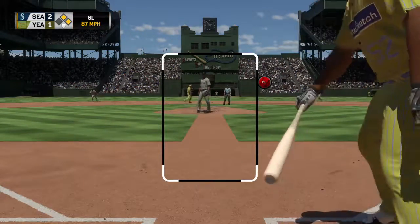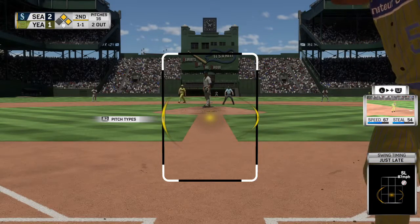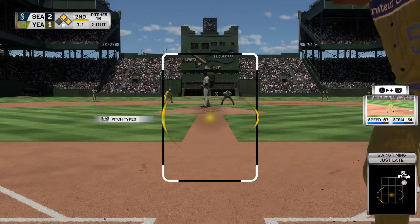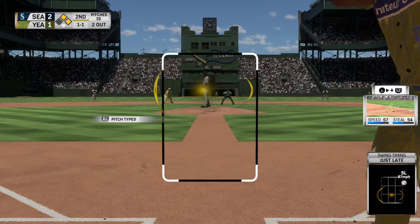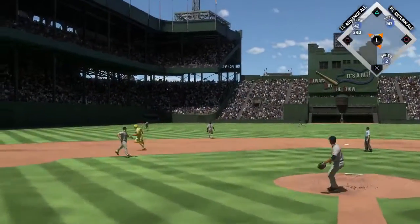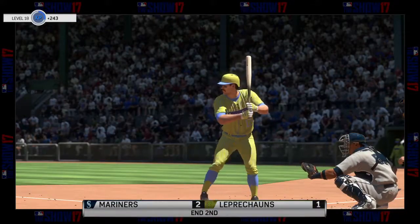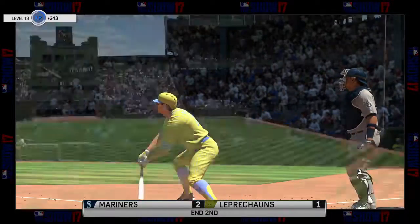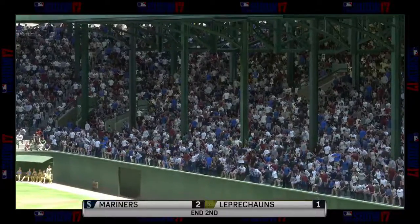A swing and a miss on a ball that jammed him. The set and the 1-1 pitch. Line drive to left. Gamble is there, and he'll put it away to retire the side. But not before they're able to at least get one back on the solo home run. We've played 2, and this is now a 2-1 ball game.